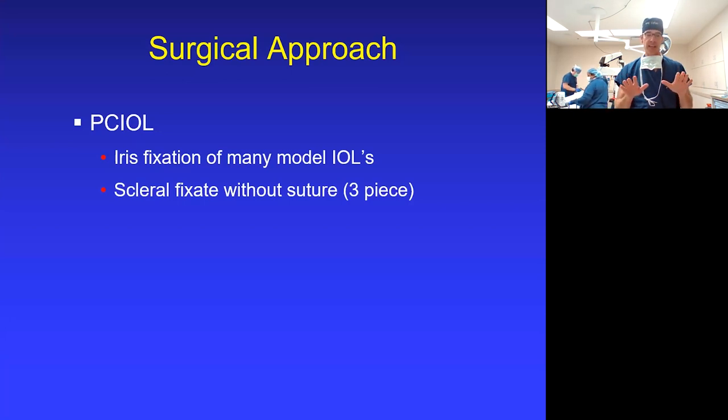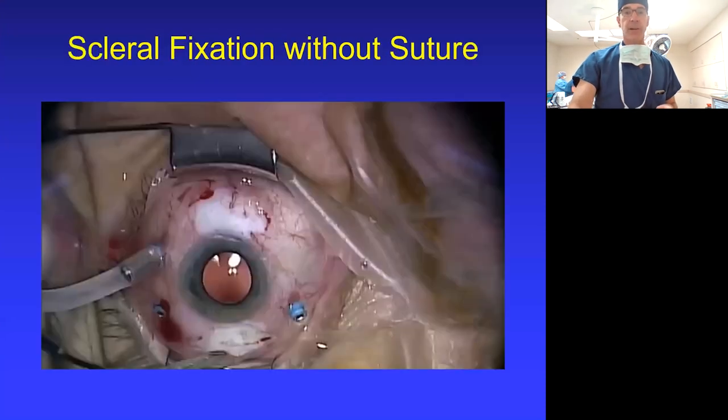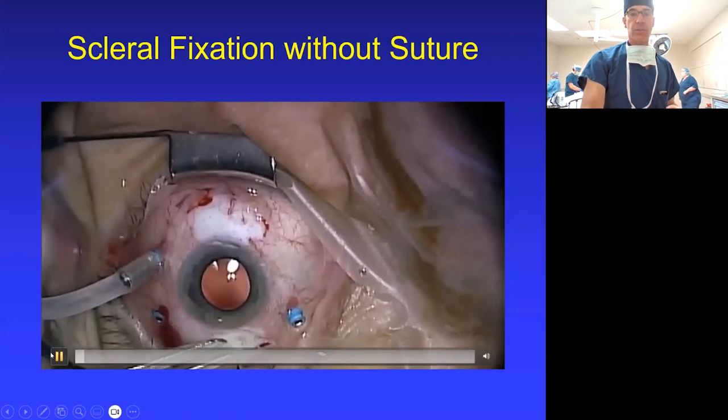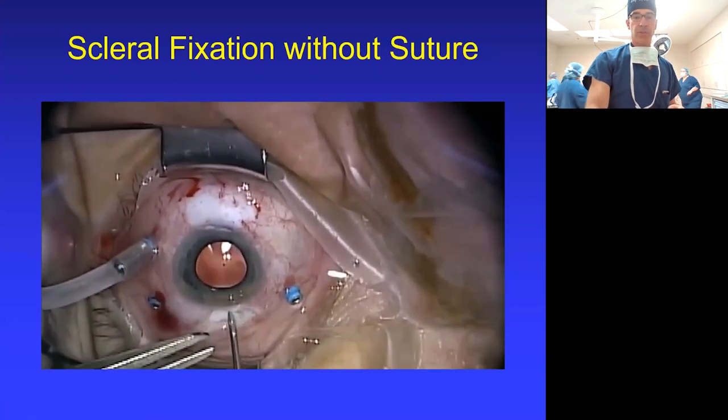So I've been doing the Akreos for quite a few years now, and I've gotten very comfortable. I've watched Dr. Hall and others do the Yamani, and I've been very impressed with the elegance of it, but there's certainly a learning curve when you watch those cases in terms of manipulating those haptics and getting them in the right location. The one advantage of scleral fixation without suture is you're not worried about the suture breaking.